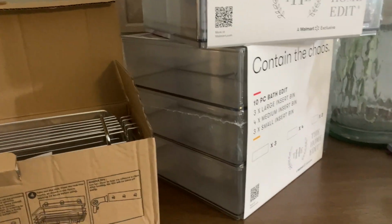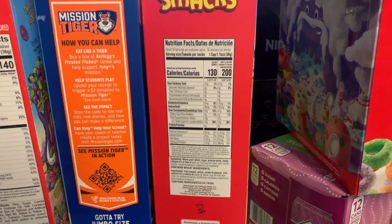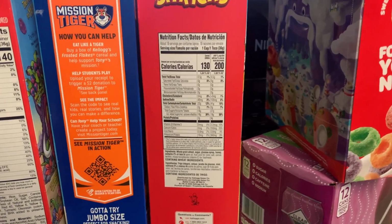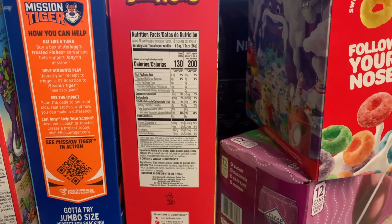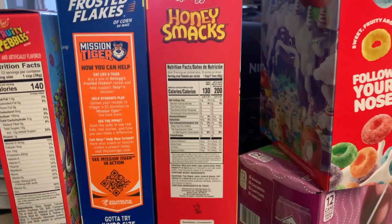Let me show you really quickly what he got from Walmart, y'all, his haul. Hey y'all, so someone was at the door, and I saw the motion alert go off on the Ring, and I was like, who was at the door? Because I wasn't expecting anything else to come.